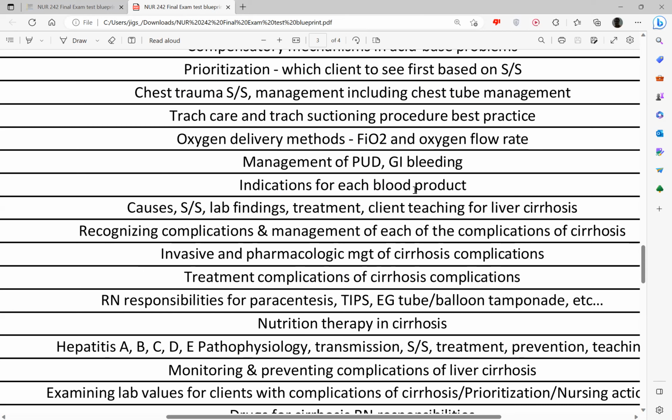About plasma, who gets plasma? Who gets plasma? These are all in your textbook. There's an indication for the blood product. Who gets it? Go back to the hematologic chapter. Okay, coagulation factor deficiency. Who are those people who have coagulation factor deficiency? Cirrhosis patients. Who else? What about if I'm taking warfarin? Yes, but my INR is too high, I can get plasma. What if I have Guillain-Barré syndrome? Yes, he's for plasma exchange, right?